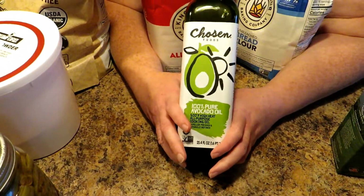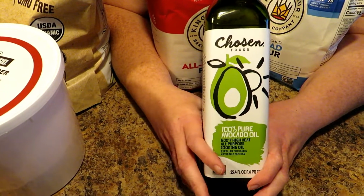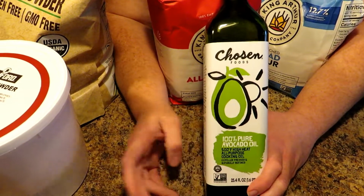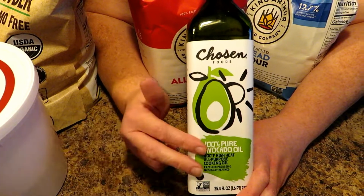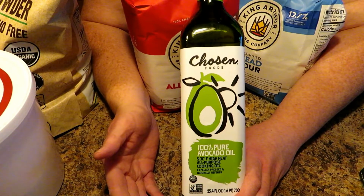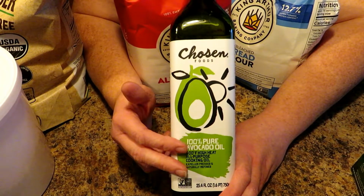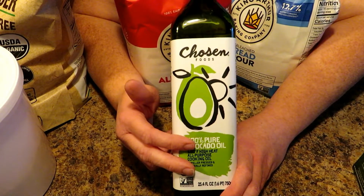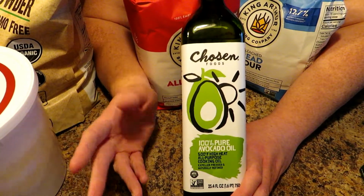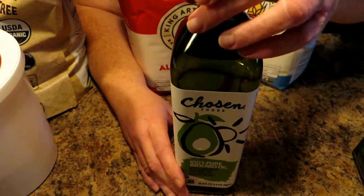Now, we recently made the switch to avocado oil as our neutral flavored oil, as opposed to canola and vegetable and things like that. Because this is an anti-inflammatory, this is a non-inflammatory oil. And it's just much better for you. It's non-GMO, it's much better for you. We buy this in bulk. We buy it by the case through a source which Jason works for. Which we are fortunate to have.